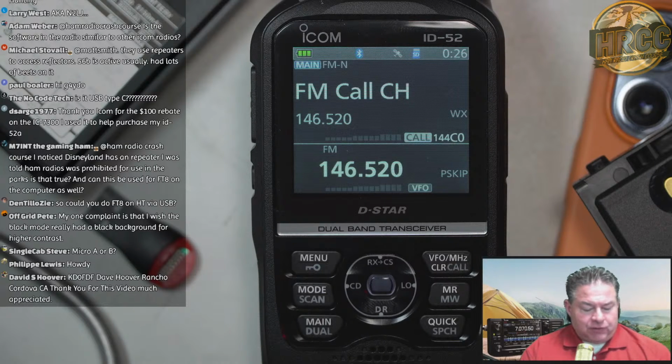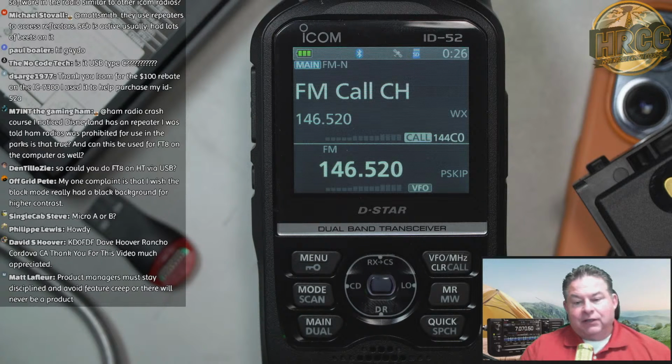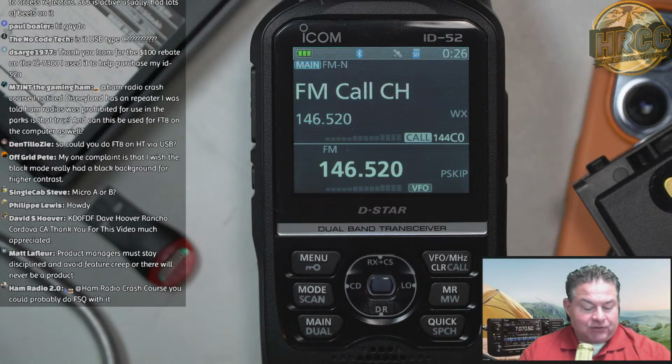I do know that there is a data port, and you know what? That's going to be on the USB port now that I'm looking at mine. Right. It does have direct data into the D-Star stream, so running DRATs and things like that. And Josh, that's something that you should really take a look at and play around with.